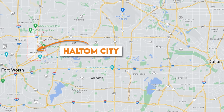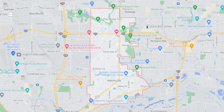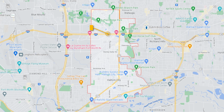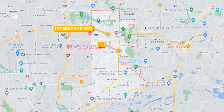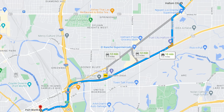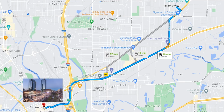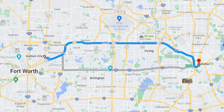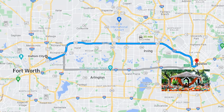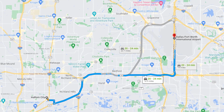Haltom City is located northeast of Fort Worth and has three major highways that connect it to the rest of the Dallas Fort Worth Metroplex. To the north, you have Interstate 820. North to south, you have Highway 377. And at the southernmost tip, you have Highway 121. Now, if you want to get to downtown Fort Worth to check out Sundance Square, that's going to take you about 10 minutes. And if you need to get to Dallas to check out the Arboretum, give yourself about 35 minutes. And if you need to catch a flight at the DFW International Airport, you're looking at 20 minutes.